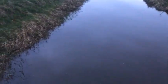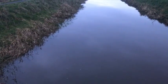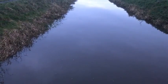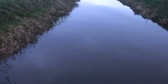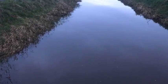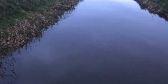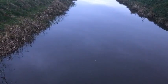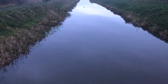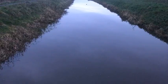This is the other side of the bridge. So this used to be an old canal here, and there used to be a railway line running along here by the canal. Oh look, there's a little duck coming out. It's getting very dark, I don't know if you can see.